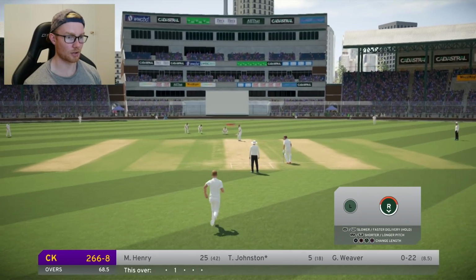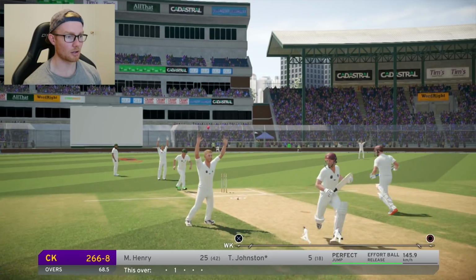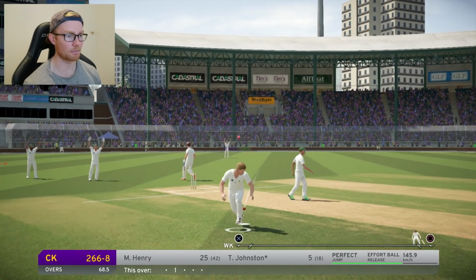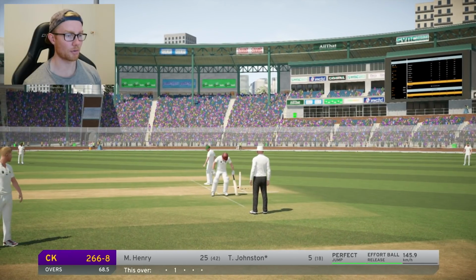Last ball of the over. Johnston on 5 of 18. Come on, lad, get him out. Oh, how's that one? No. Oh, I should have kept running. May have run out Henry, but don't know what I was doing. Absolute clusterfuck there, and it's gone through for 1 run.